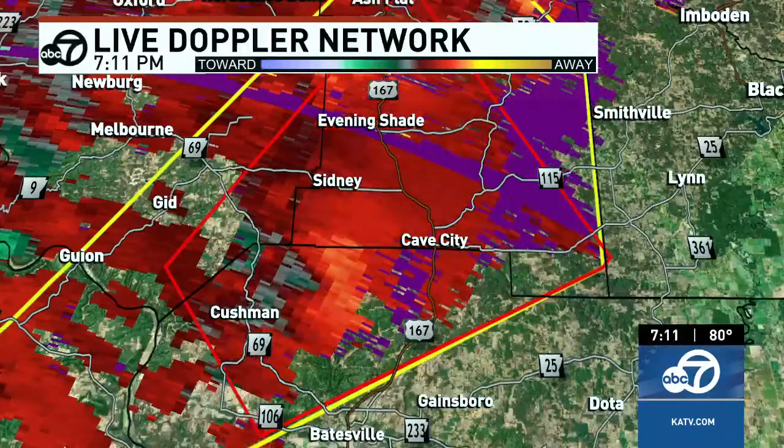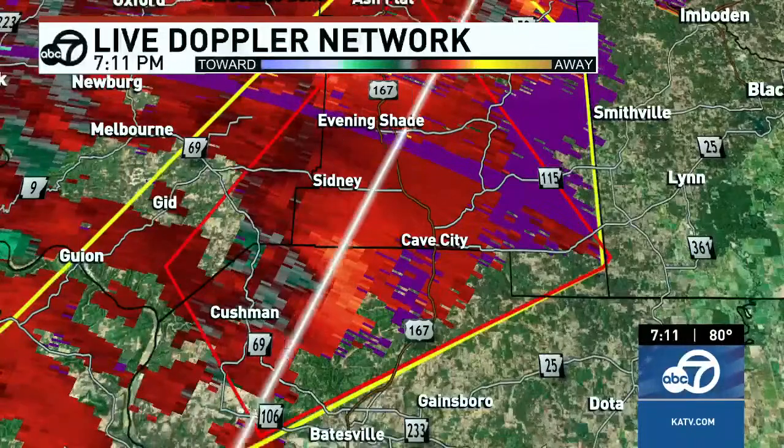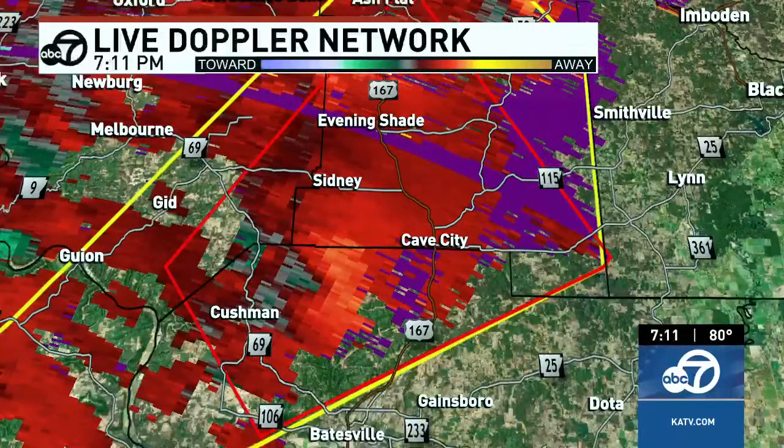I don't know that this looks exactly like it did back on March 14th, but I tell you what, let's be safe rather than sorry. You're in a tornado warning, and it won't take long. Just go to that safe spot in your home, and we'll continue to watch it.